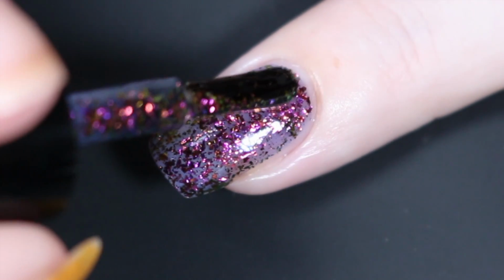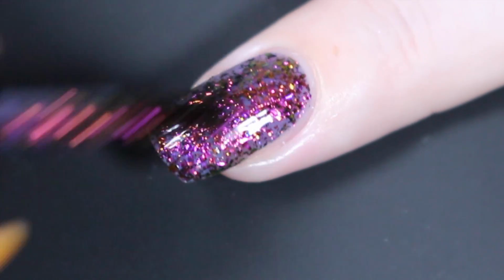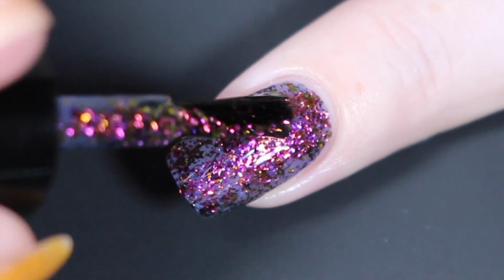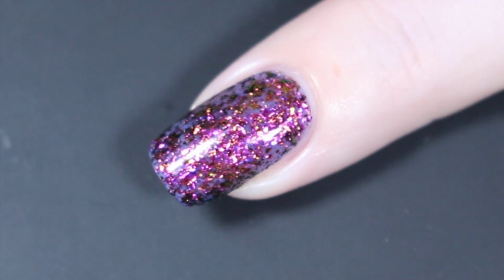So here is the second coat. I am going to do another nice thick second coat, and this builds it up for sure. I love the jelly base in this. It really helps it be opaque quicker. You could always use this as a topper as well. So I'll let this dry and then come back in for a third coat.